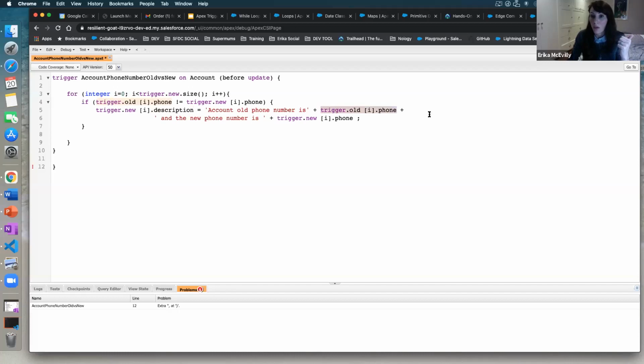and the value I'm going to take is the older value, plus, this is how you write it, trigger.old, which means the older value of my phone, plus what I want to put in my message. And the new phone number is always in a single quote, trigger.new, which means the new value of my phone. Here we did it with the phone number, but you can also do it with the email. In that case, instead of phone, which here is the API name of the field, you will put .email, not equal, trigger.new i .email. So here we did it with phone, but you can do it with another field.